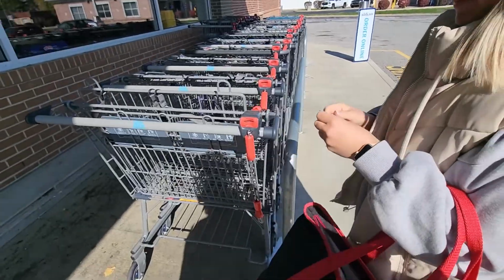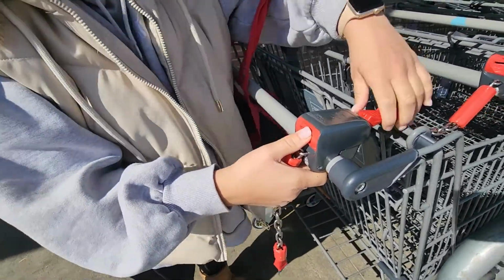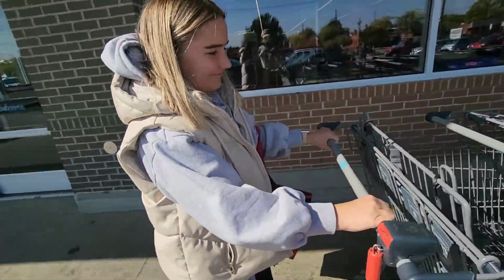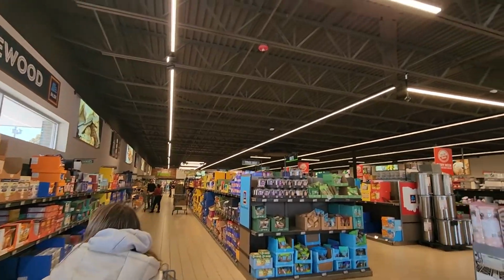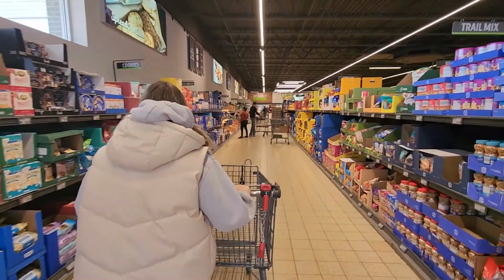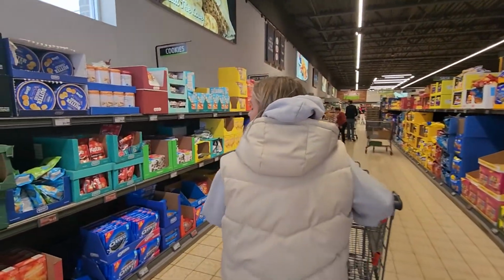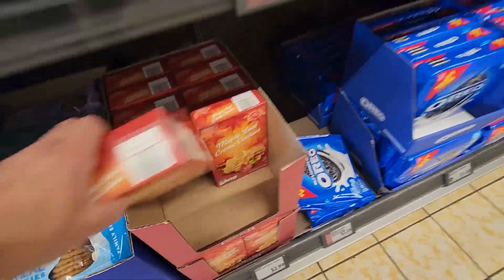Okay, so this is actually a European thing. The quarter goes into the cart. Amazing. Let's do it. Just in case.